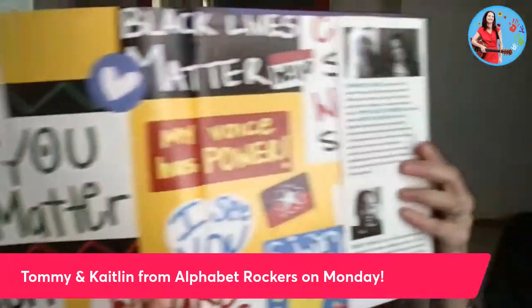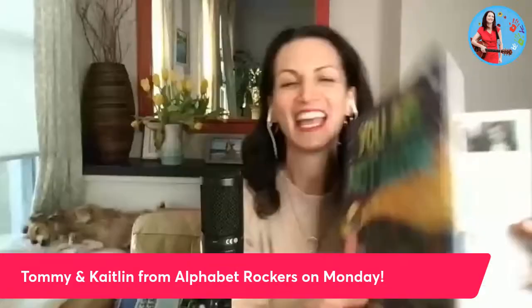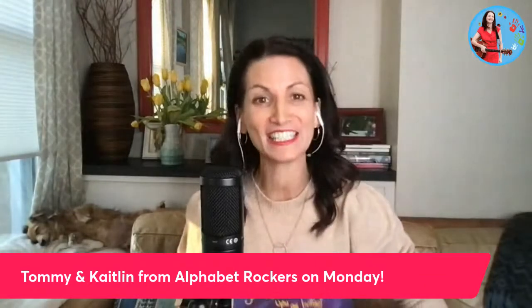It's illustrated by Ashley Evans. And I'll show you the back cover here. There's Tommy and Caitlin from the Alphabet Rockers. There's Ashley. And it's a wonderful story, a wonderful book for everyone. It's beautifully illustrated, and they're going to be sharing it on Monday's show. So I'm really excited for them to come on the show on Monday.